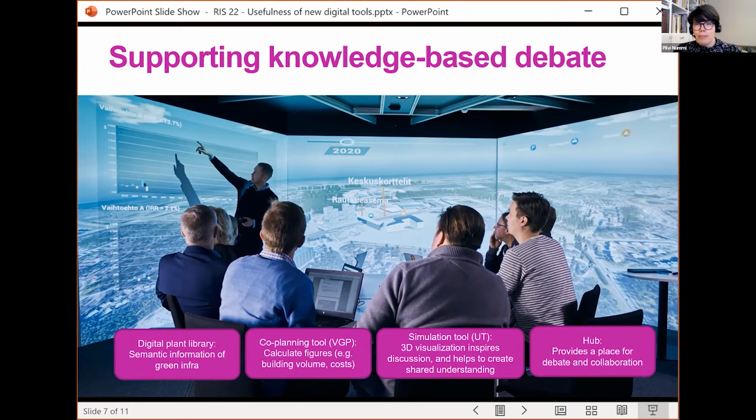The digital plant library helps us to do this by providing information about the plant objects placed in the plan for the calculations. The hub, again, is the place for collaboration where this data is brought together for debate, like for example in this picture. And the simulation tools inspires knowledge-based discussion by visualizations and helps in creating shared understanding.